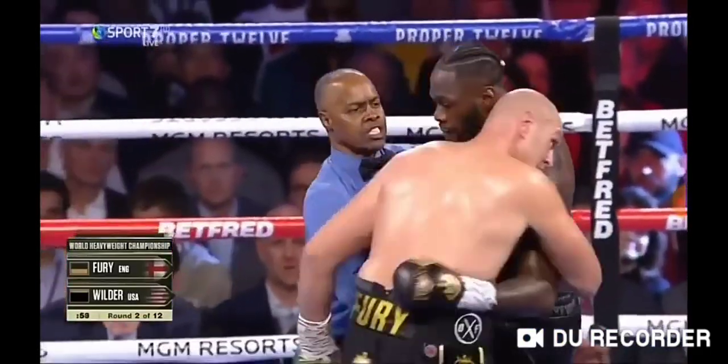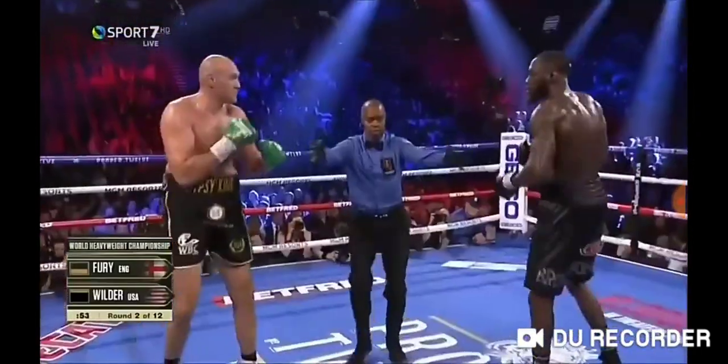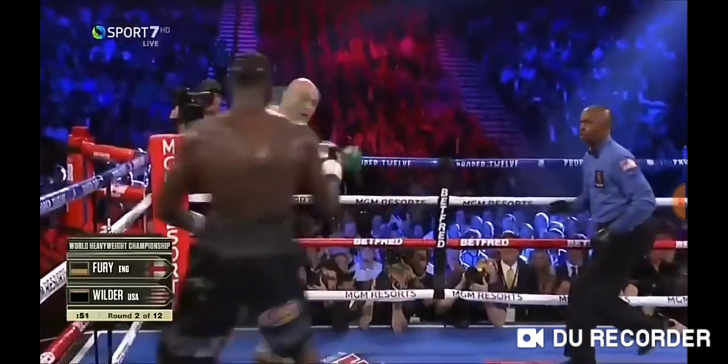And Kenny Bayless will separate them as Tyson Fury holding on to the right arm or left arm of Deontay Wilder. Kenny Bayless looks at Fury, big right hand by one.